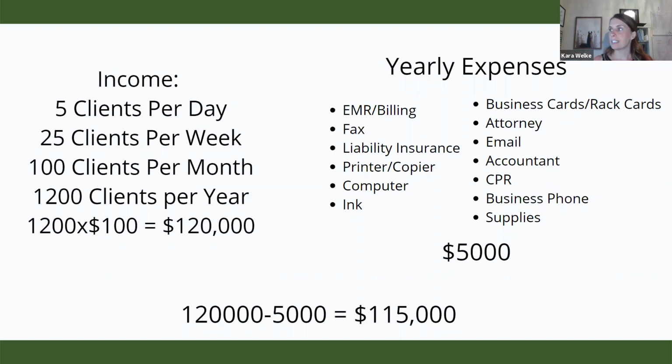So the yearly expenses, like $5,000, I feel is high. And actually in our business expense flow chart, it's way, way lower than this, but it depends on the services you use and so forth. But you have your EMR, billing, fax, liability insurance. I mean, there's really not much you need to function and do this business.